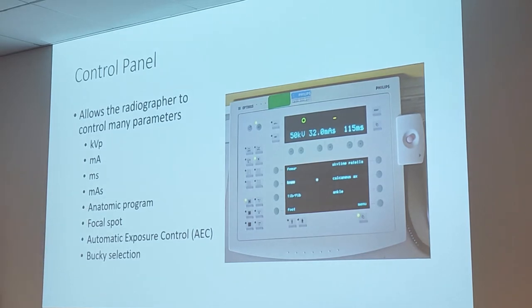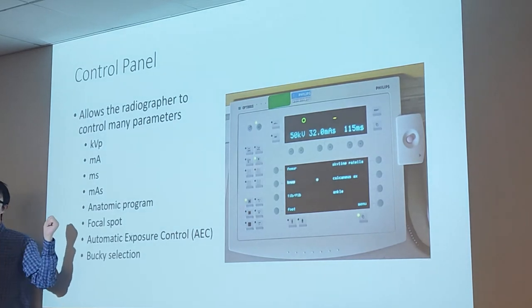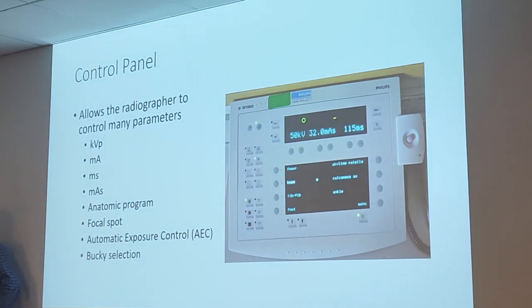Focal spot. This determines how sharp your image will be. So ideally, we want a sharp image, right? But if you make your focal spot too sharp, you might end up burning out your tube. So it's a balance between sharpness and heat.